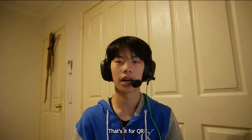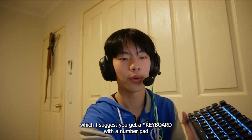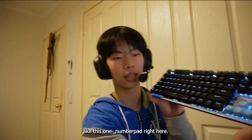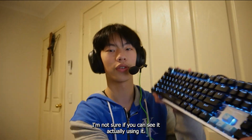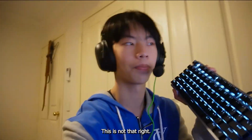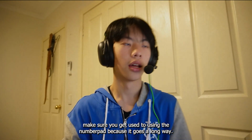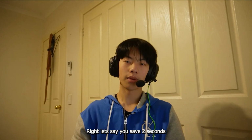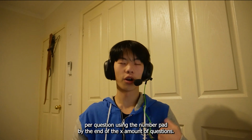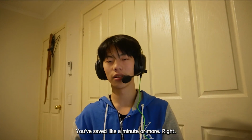That's it for QR. And also get good at using the calculator, which I suggest you get a calculator with a number pad. Like this one, number pad right here. I'm not sure if you can see it. Actually, give me a second. Yeah, this is a number pad, right? Get a keyboard with that, and make sure you get used to using the number pad, because it goes a long way, right? Let's just say you save 2 seconds per question using a number pad. By the end of the next amount of questions, you save like a minute or more, right?